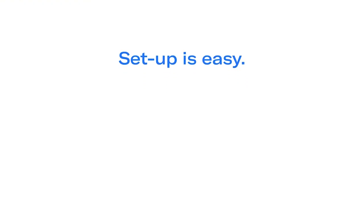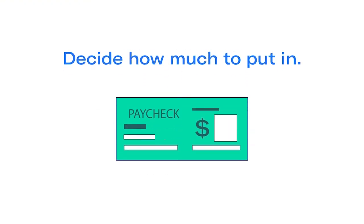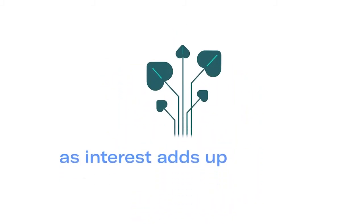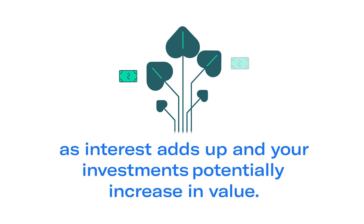Setup is easy. You decide how much you want to put in. It gets deducted automatically from your paycheck. You can even change it anytime. Meanwhile, your 403B savings can grow as interest adds up and your investments potentially increase in value.